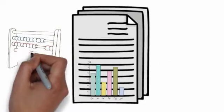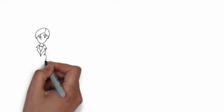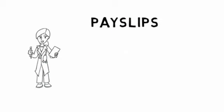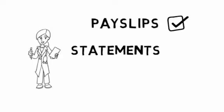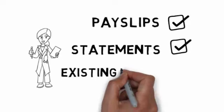Once you've made your decision, and it will always be your decision, we can tell you exactly what supporting documents are required by that lender. Typically, these will be payslips, usually the two most recent, bank statements to show where you've got your funds, and any existing loans that you have, including credit cards. If you don't have what we ask for, there are usually alternative documents that we can accept.